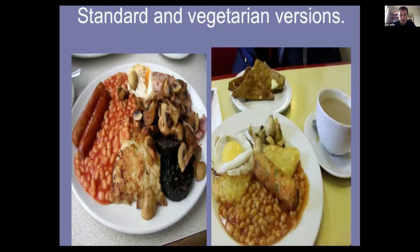And again, there is the traditional, we call it the traditional Irish breakfast. In England, they call it the traditional English breakfast. And I guess up in Scotland, they call it the traditional Scottish breakfast. So we all fight for ownership of this delicious meal, which isn't always appreciated maybe by our international students.